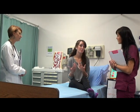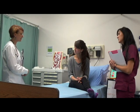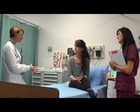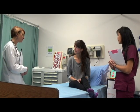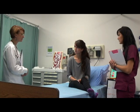So what's my next step? Is there treatment? There are treatment options available, some of which include chemotherapy or a bone marrow transplant. So I know this has been a lot for you to take in today, so if you'd like to take a few days to process everything, make an appointment and come in and we'll discuss your treatment.